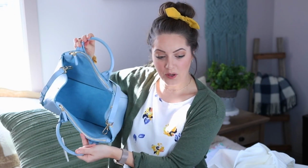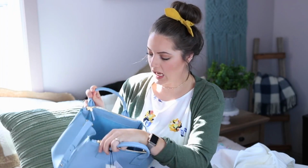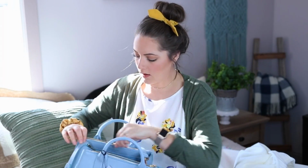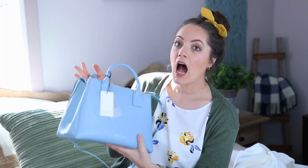And then you open it up and you have a big section in there. It's really nice inside. You have a pocket on one side, and then you have a pocket on the other side. So there's a ton of space in there, which I always feel like I have tons of stuff in my purse. If I'm going to bring a purse like this, I fill it up.